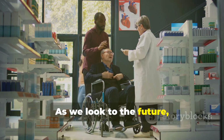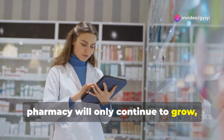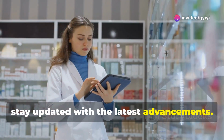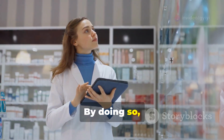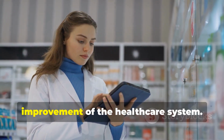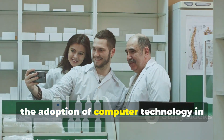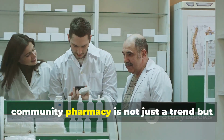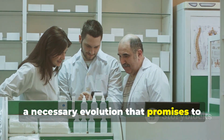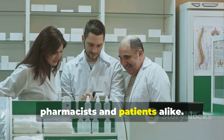As we look to the future, the role of technology in community pharmacy will only continue to grow, making it imperative for pharmacists to stay updated with the latest advancements. By doing so, they can provide the highest level of care and contribute to the overall improvement of the healthcare system. In conclusion, the adoption of computer technology in community pharmacy is not just a trend, but a necessary evolution that promises to bring about significant benefits for both pharmacists and patients alike.